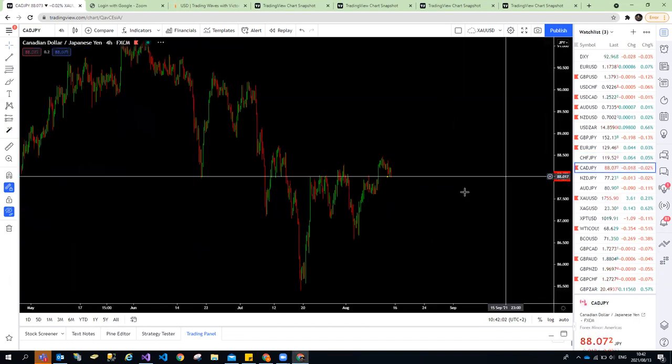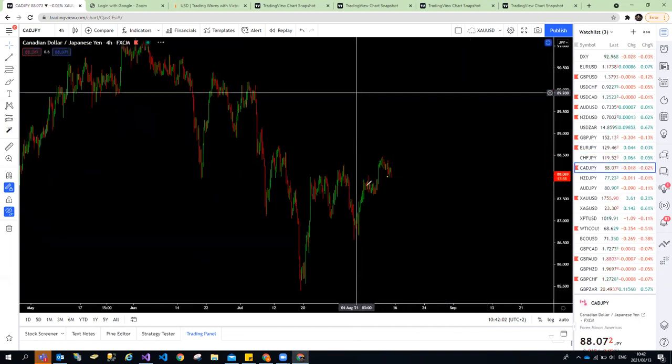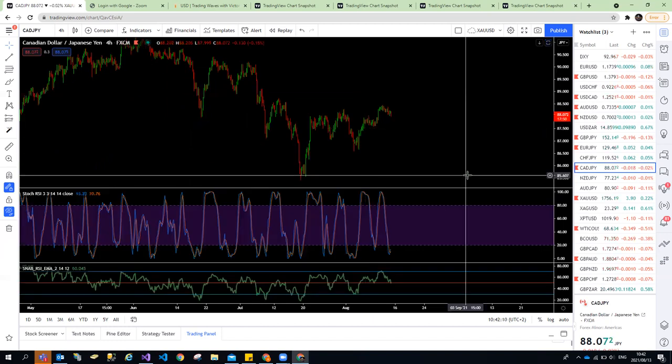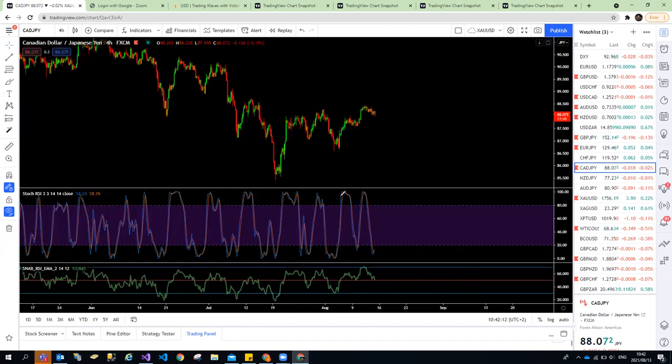CAD yen, we took the trade here, expecting it to push to the upside to equal X. Will we get there? Let's have a look at the indicators. We're currently just at 50%. We have reset it, but this will be telling. Let's see what we're going to get there.